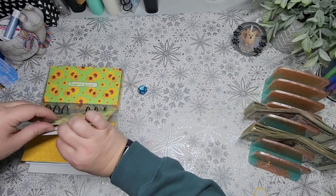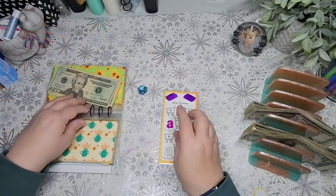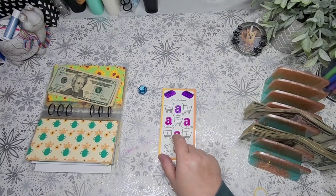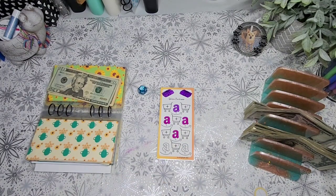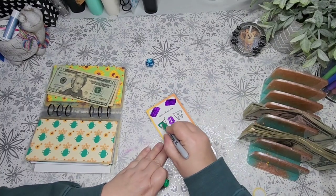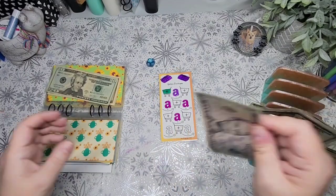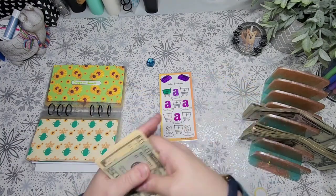So these envelopes are a little bit tight, but that's okay. I'm going to do another one for the support small envelope. Let me just get a Sharpie here. I think I'm just going to do a 5 today, since I'm also adding to this when I get my paychecks. So I did, I believe, 20 already. So now we are at 20, 30, 40, 55.